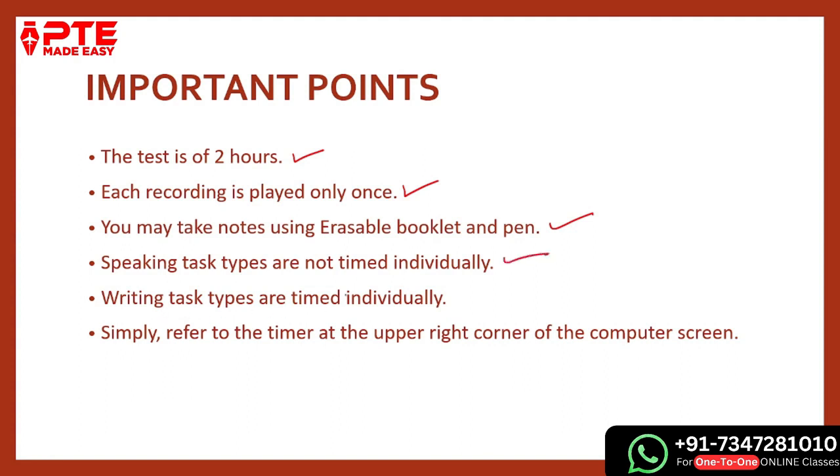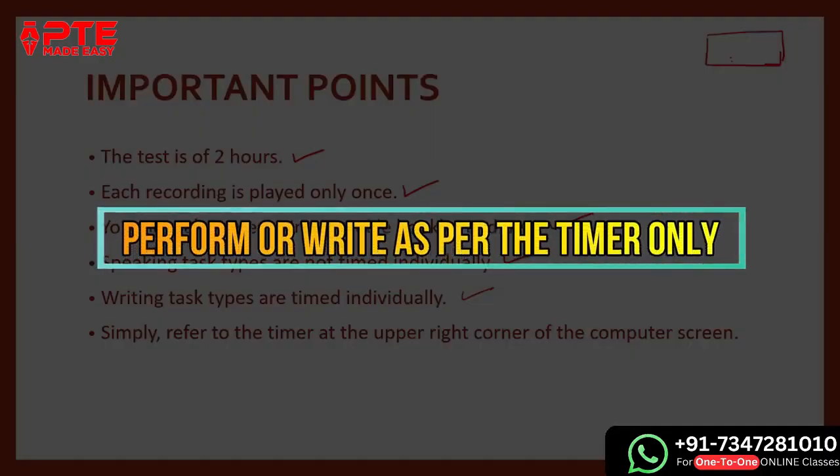Writing task types are timed individually. Here, for one of the tasks, you get 10 minutes, and for the other task, you get 20 minutes. So, here you will get a proper timer and you can simply follow the same. Simply refer to the timer at the upper right corner of the computer screen. Whatever time is remaining, write as per that time.